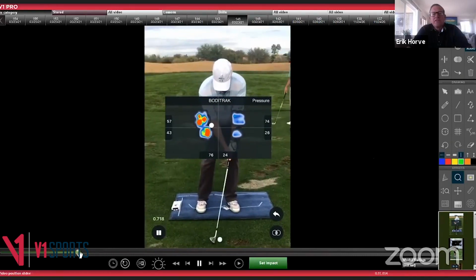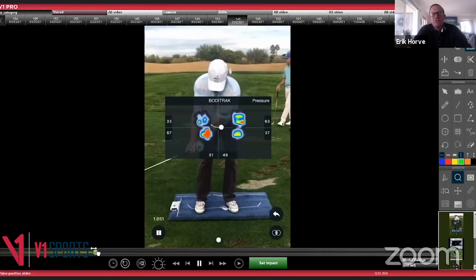Okay, so again, he starts at 76, and if we start to slowly take it back to maybe where the shaft is in P2, position 2, parallel to the ground, right about there, you can see he does move a little bit off the ball. But again, if I remember right, this is a 90-yard shot, so that's a decent sand wedge. It's not a 40-yard little pitch shot where he probably wouldn't move off the middle at all. And then you can see, he's pretty balanced out right here.